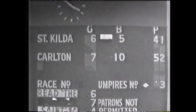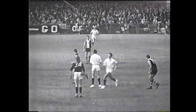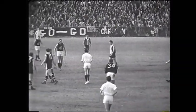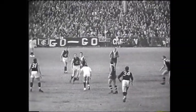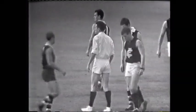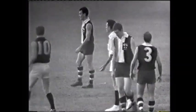St Kilda, Baldock 3, Ross Smith 2 and King 1. And for Carlton, Jesselenko 3 and 1 each to Terry Board, Adrian Gallagher and Kevin Hall. Bounce up now, 52-41, the Blues further in front. Minot winning in the ruck for St Kilda. And there's the umpire blowing his whistle and stopping proceedings. He will bring it right back just as Wes Loft's got to the ball.